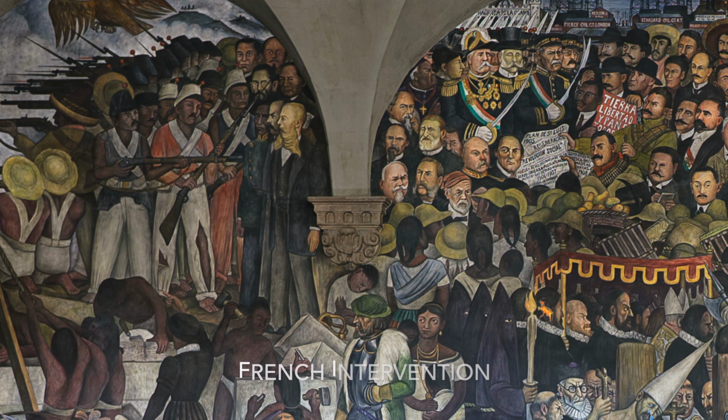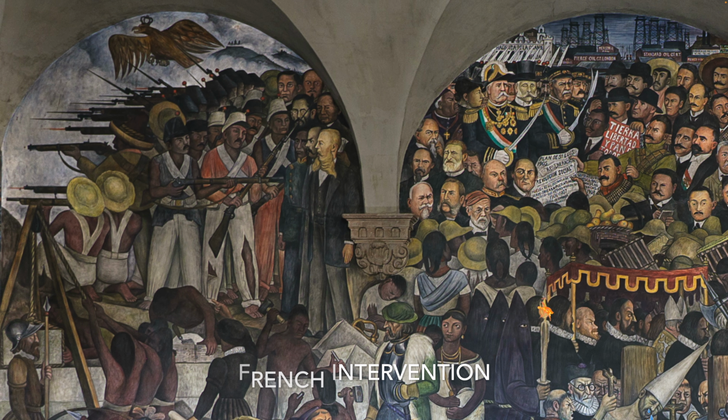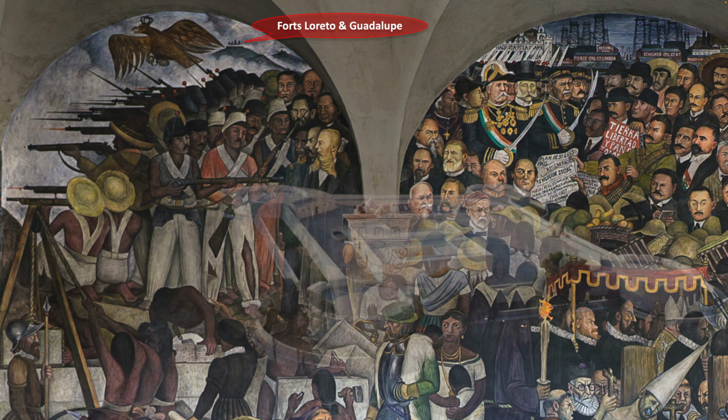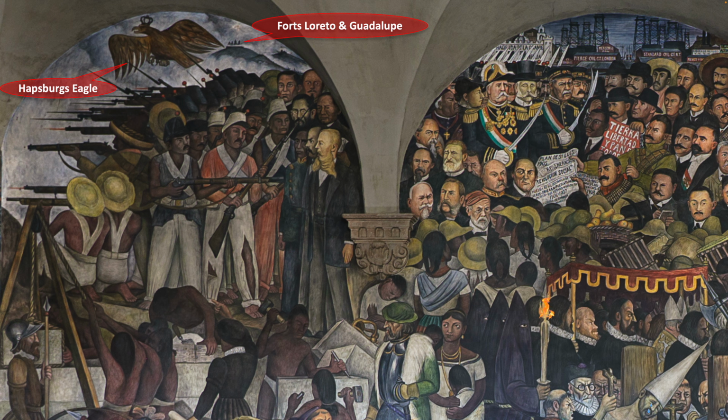The second to the last section moving leftward is French intervention. And here are the forts of Loreto y Guadalupe, the bastions of the defense of Puebla, and also the scene of the Mexican victory over Napoleon III's army in 1862. Now the eagle represents the Habsburgs, which is also flying towards Europe after the execution of Maximilian.